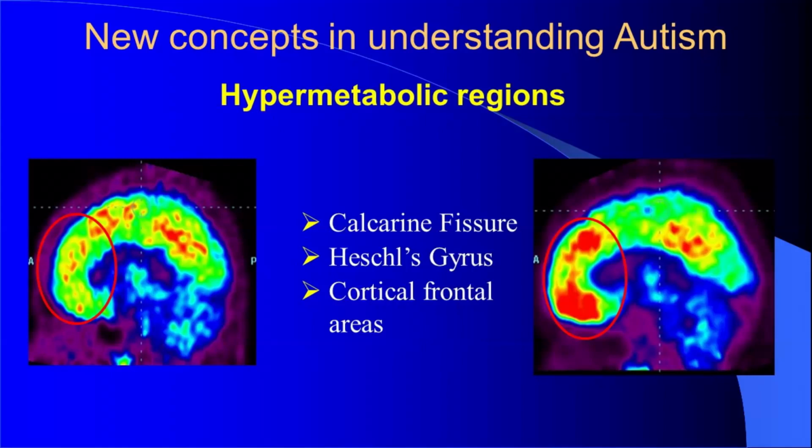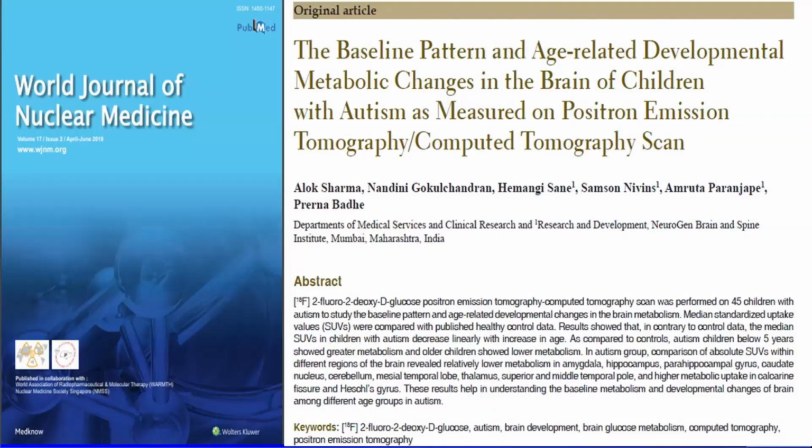Our focus so far has been on what these children can't do. What we also need to look at is which parts of their brain actually function more than neurotypical people's. There are parts in the calcarine fissure, Heschl's gyrus, and cortical frontal areas that function more. They are hypermetabolic, so we need to understand this as well. Our work has been published in a landmark paper, among the first in the published literature, in the World Journal of Nuclear Medicine, where we've clearly highlighted which parts of the brain work less and which are working more.